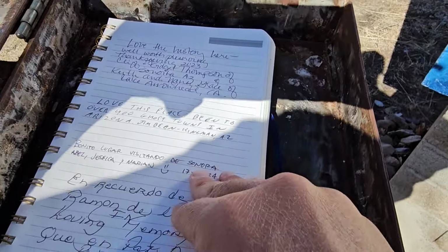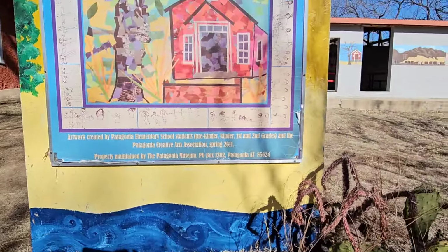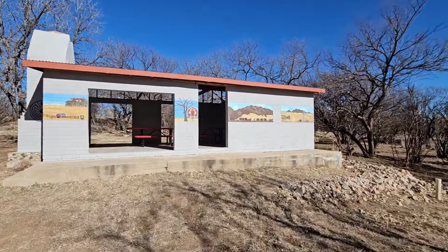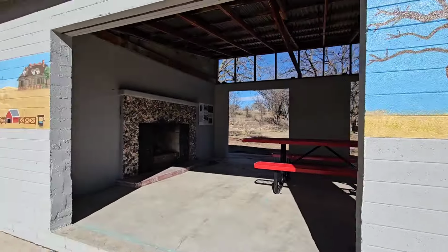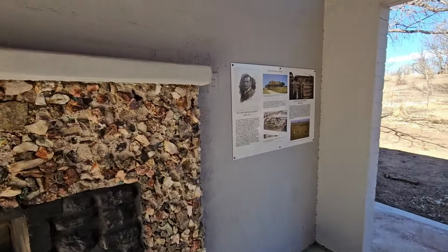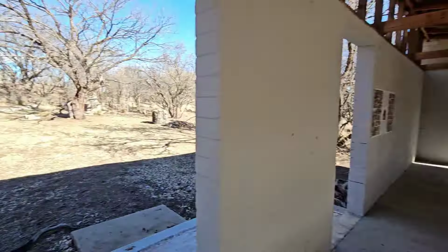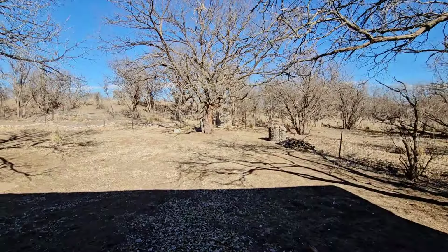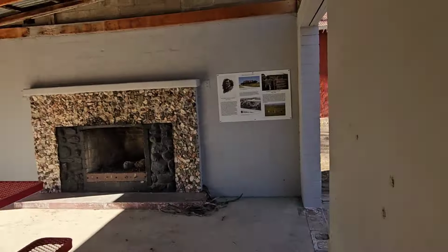This a notebook. Love the history here. So visitors can come here and write. Got cacti. Look at this. A little fireplace. The San Rafael Ranch. Huh. This is an old. Look at the back. What is that? This is interesting. And then I see this.